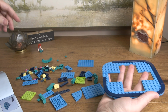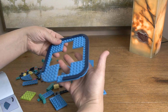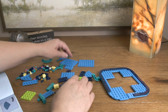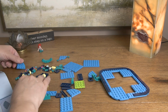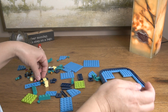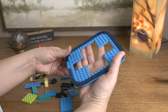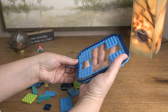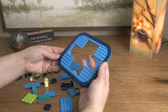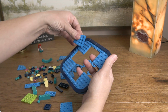I need one more curve, and I'm not seeing it. Huh. Well, it has to be here somewhere. Where is it hiding at? Oh, right here. It's just turned upside down, being sneaky. And it's got a big cross in the middle.